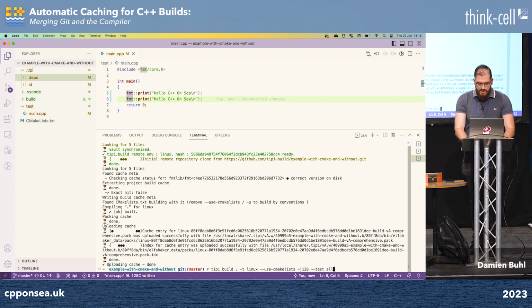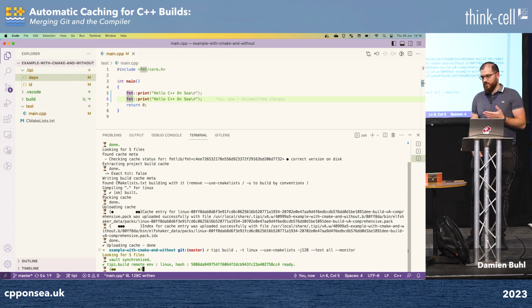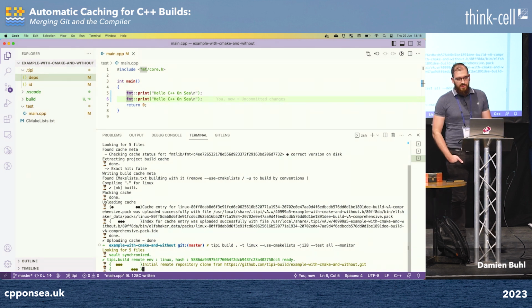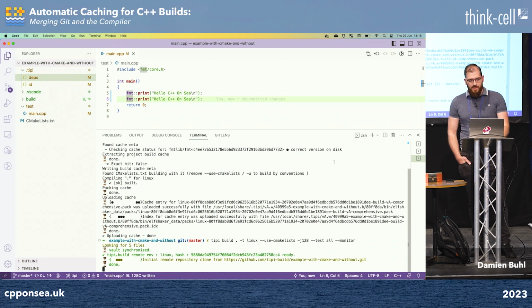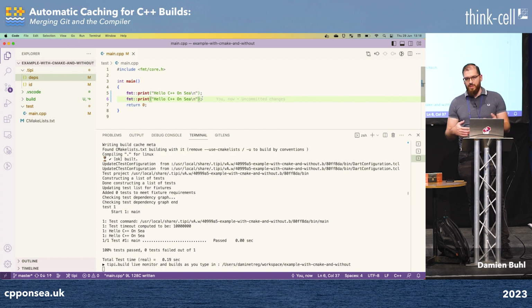Say I want to run all tests and I want to monitor changes. So whenever you change something in the project, you won't have the effect of overloading your machine with compilation processes. This will be done online. And you can also leverage the cache that is produced online in your local build. You can use it in your CI workflow on your own machines.